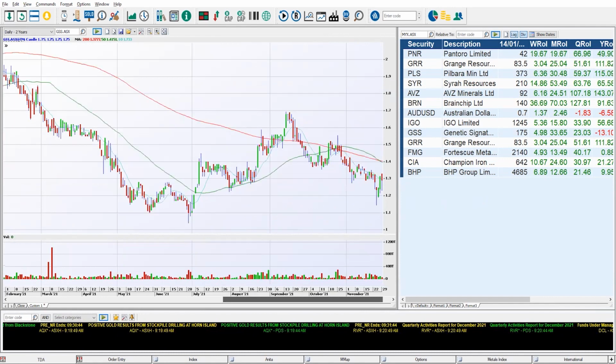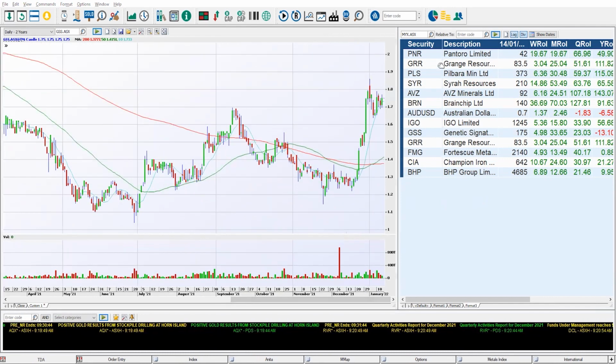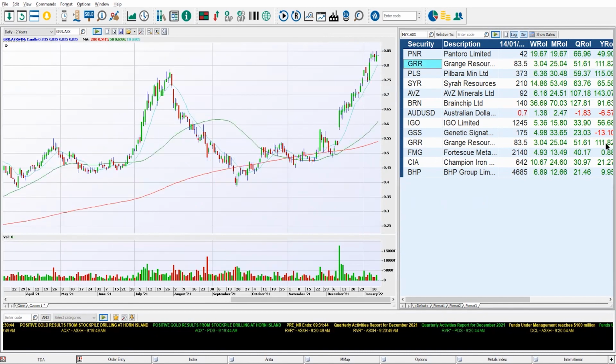We'll then move on over to the next one, GRR, Grange Resources. We saw it rank as number 5 for momentum, so we don't need to drill down on that one again, but it has been a few consecutive weeks coming up. Apply the fundamental filters and move on over.